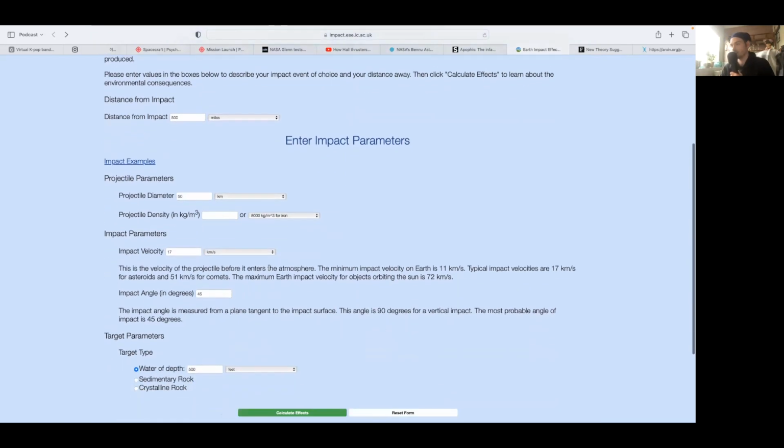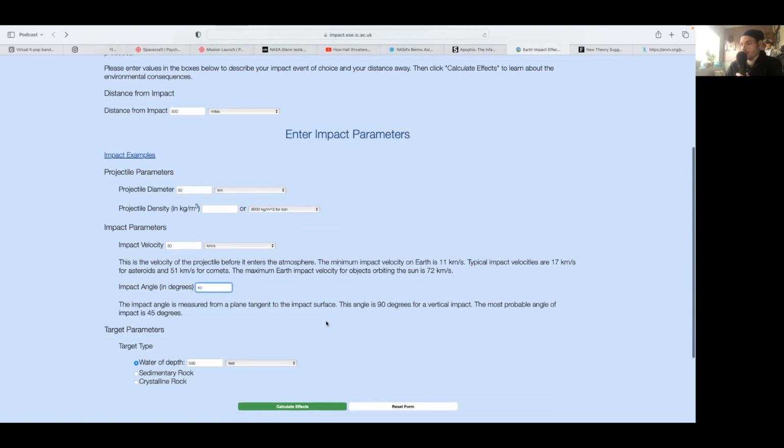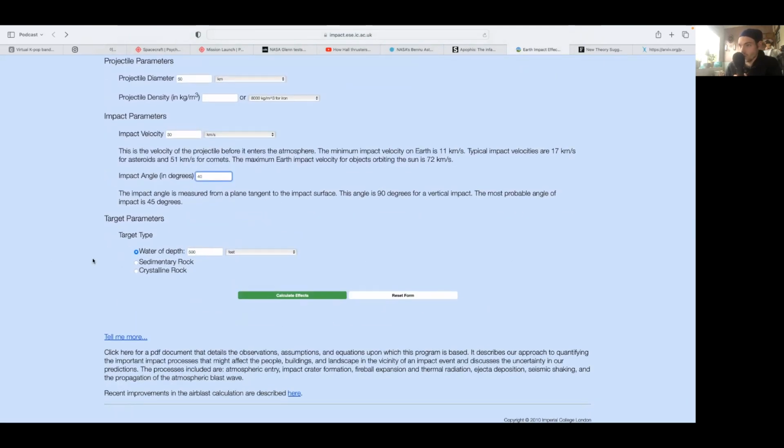Impact velocity. Let's have this one come in a little bit faster. Let's say it comes in at 30,000 kilometers per second. So it's cruising in. Still, let's actually drop this down to a 40-degree angle of where it comes in. Water depth. Let's say it goes into like the middle of the ocean. So let's say we got about 5,000 feet. So it's not hitting land, but after we'll see what happens if it hits land. Let's calculate these effects.